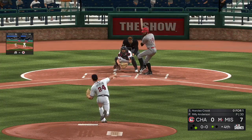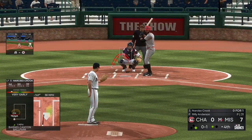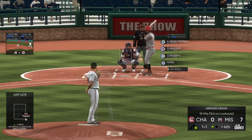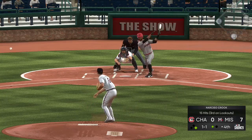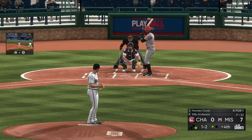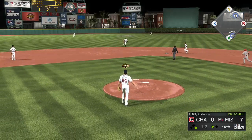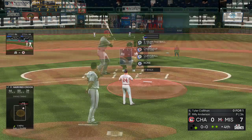So now to the plate, Narciso Crook. This will go after the first pitch and bounce it into foul territory. Now the 0-1. And he watches one dip low and inside for a ball, 1-1. This is hit high in the air out toward left center. Waters is there to put it away, and the runner will be forced to retreat back to first.